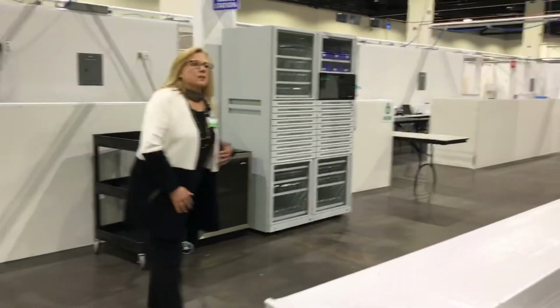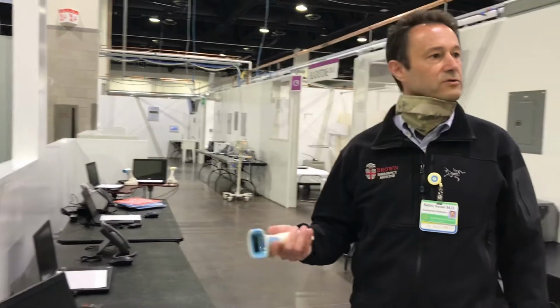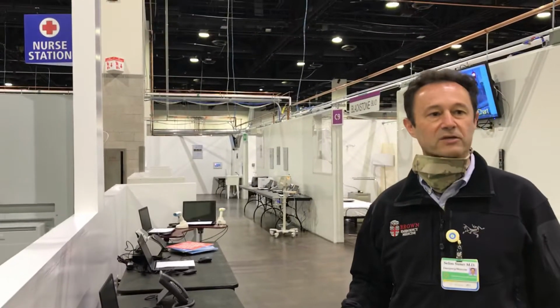And nurses also have access to barcode scanners and readers. And these also allow for patient safety initiatives such as medication dispensing and identification of patients.